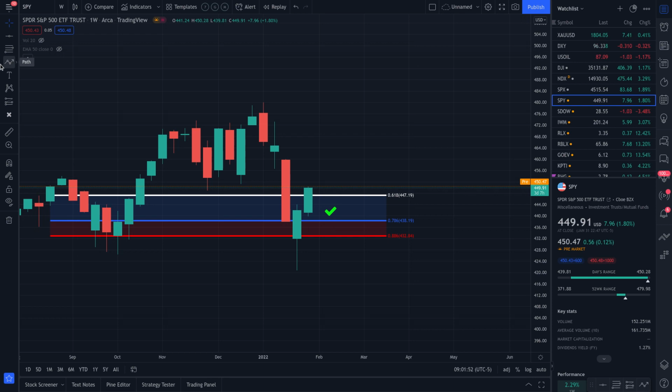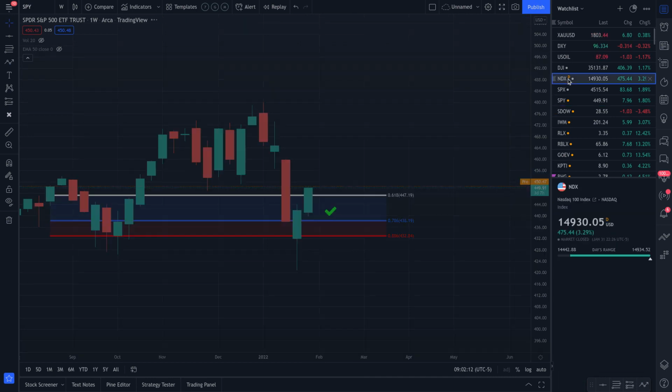So the same thing applies, guys. Remember, we're looking at active weekly candles. Right now, this weekly candle is above the 0.618. That 0.618 potential walk up the stair level is going to be $447 and about 19.6. Again, that's the 0.618. Let's move it on over to the Dow Jones.